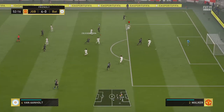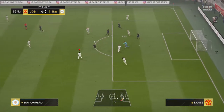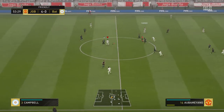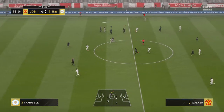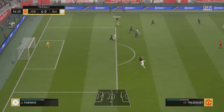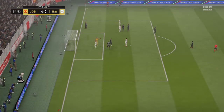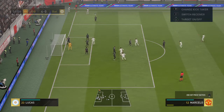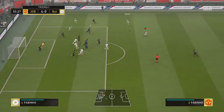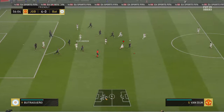Attacking now. Patrick Van Aanholt. Emilio Butragueño. Fabinho, Kyle Walker, threading it through, David Trezeguet, and in it goes towards the far post. That is one of the great saves. Had no right to stop that, had no right to get a hand on it. What a stop. And they get it away. They've set it up well for the cross. Neatly intercepted.